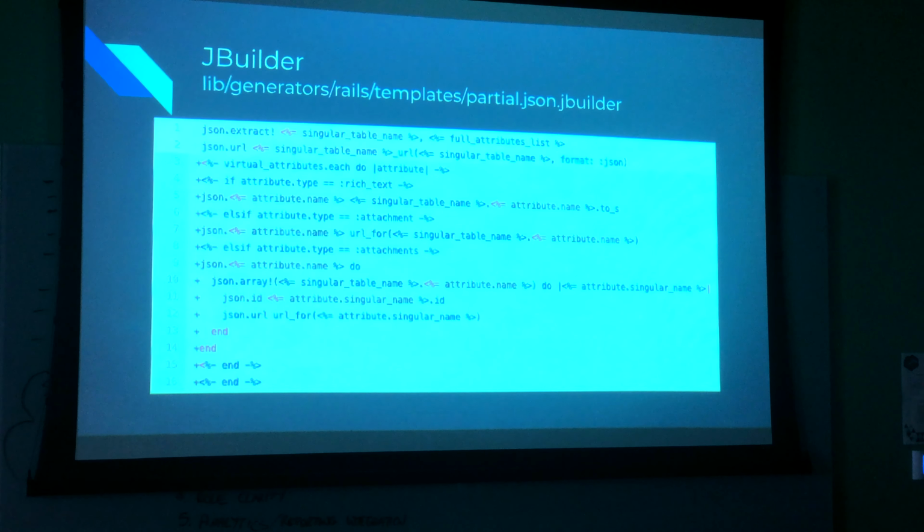The JBuilder partial also has the JSON version. So we needed to print out the rich text stuff, like on line 4, attachment and attachments is plural, and loop through those and just define a format so that, if you generate this, you don't get a JSON thing that ignores it, but it shows up in some files. It would be weird if it wasn't consistent across the board.